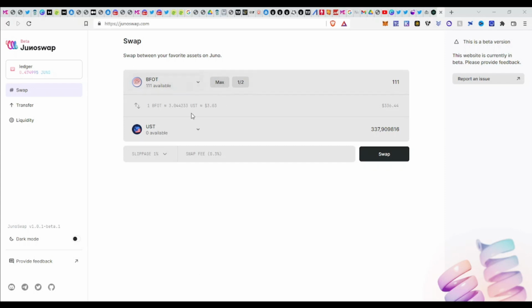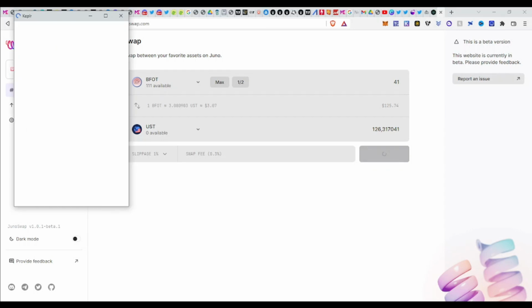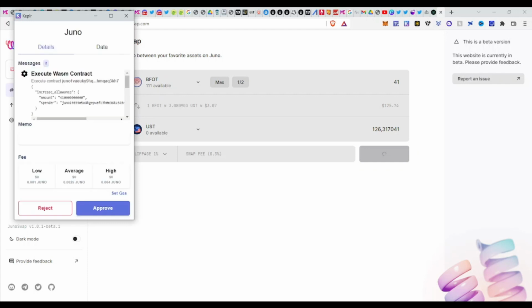So if you are on JUNOSwap, I just choose my currency of choice, bFOT. Then I choose USD because I want to trade it against this stable coin. So what I do is like 40%, I'm gonna choose 41. How much is that? Alright, that's enough. So I can stake $200 worth of bFOT and I'm cashing out $126. Alright, swap.